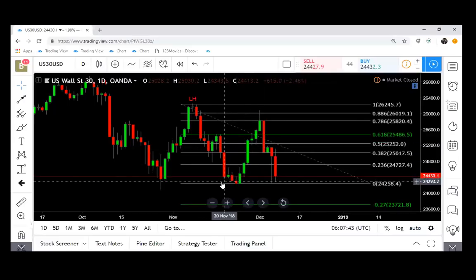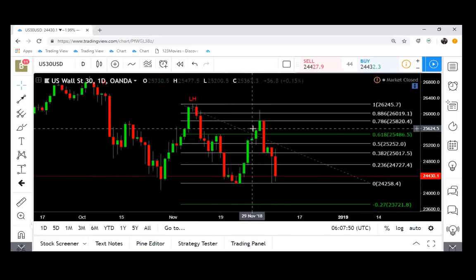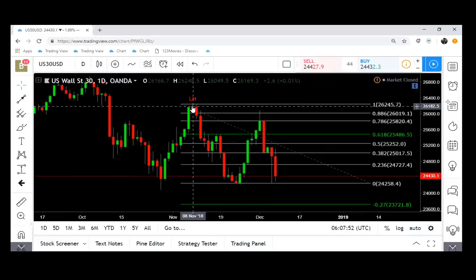This was a level of demand. So I like this level of demand here. That's how I expected it to push back up and create another lower high. So once it did that, I took my Fibonacci retracement from this swing high to this swing low.